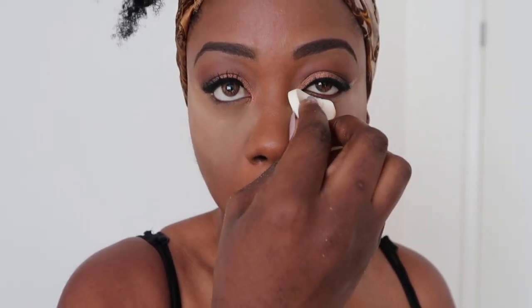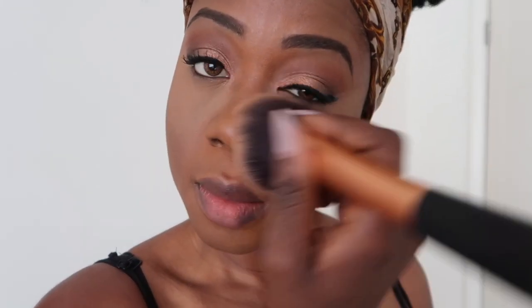Using a new sponge, I'm now going to apply the Mercier on my left side. The application on this one feels a lot smoother, a lot easier. It glides across my face really well, and I think that's because this powder is a lot more finely milled. I'm now going to use my Real Techniques brush to brush off the excess powder. So that's the rest of my makeup done, and this is the finished look.